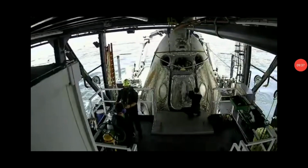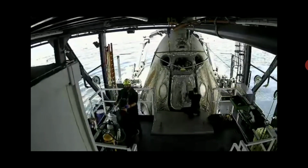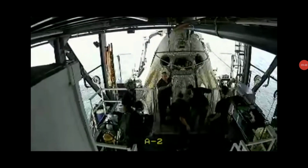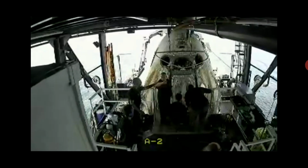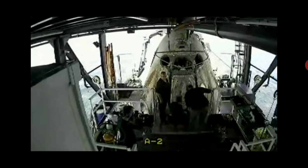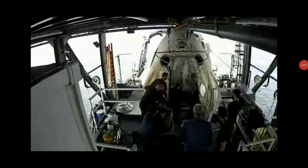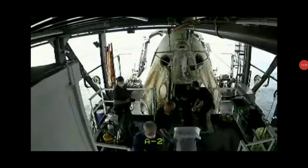They returned with almost exactly 64 days in space on this mission, just a few minutes shy of that. There has to be a feeling of just success for those two. I mean, taking the first flight in a brand new spacecraft, we knew as test pilots this is something. And we see the hatch is now open.